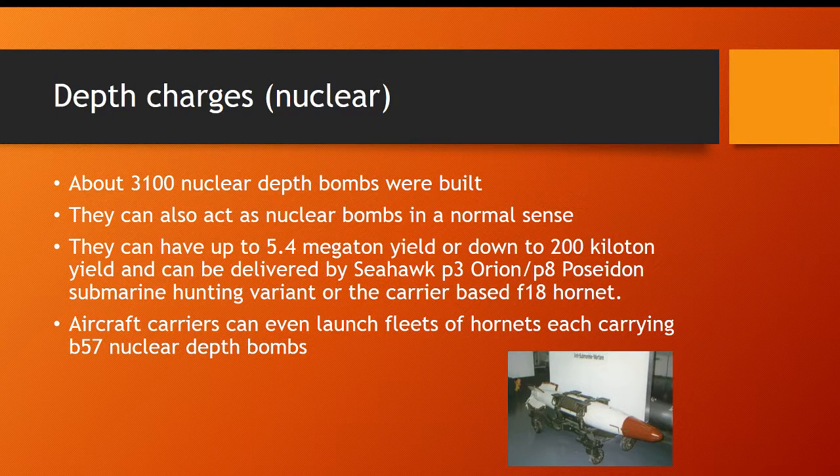Depth charges, nuclear. About 3,100 nuclear depth bombs are built. These can also act as nuclear bombs in a normal sense. They have up to 5.4 megaton yield down to 200 kiloton yield.